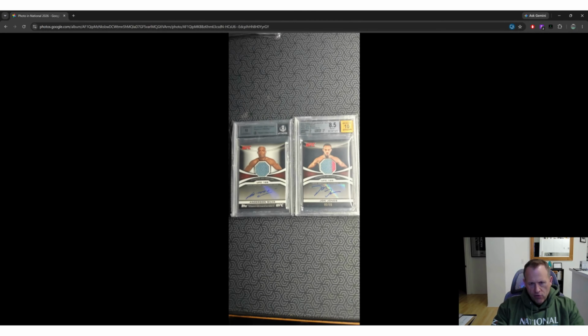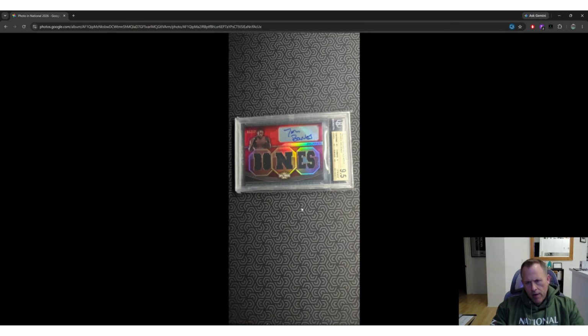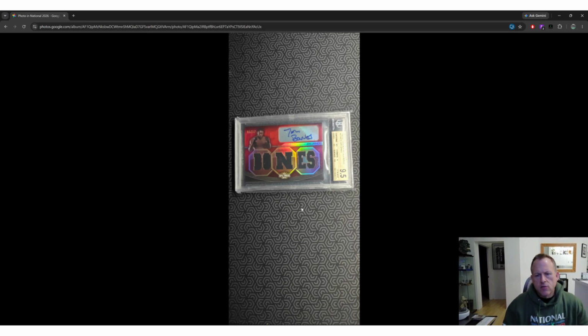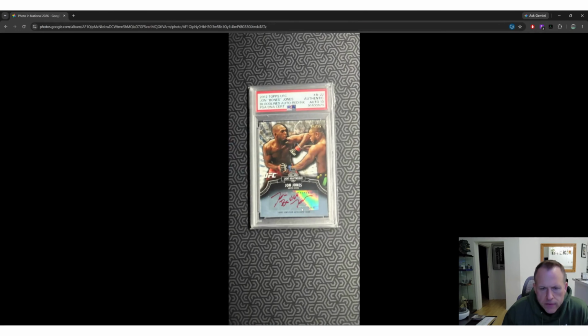But ghost cards. These are numbered out of 25, and I'm happy to add 2 to my collection. Again, here we have the Triple Threads Relics. What year is that from? 2010. This one is numbered out of 10, I believe. John's Bones, Relic, sticker auto, sick card.